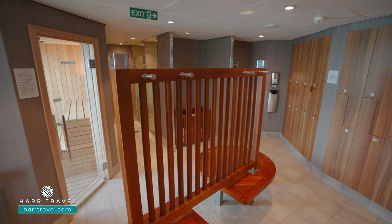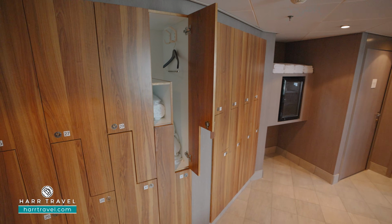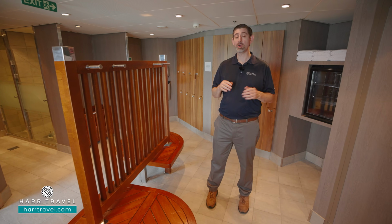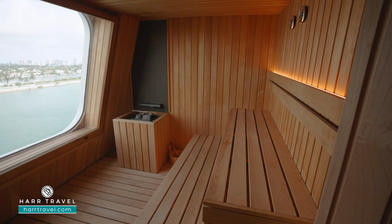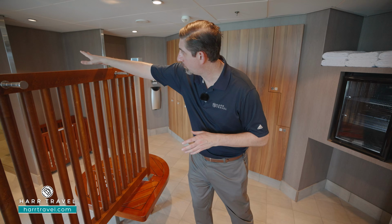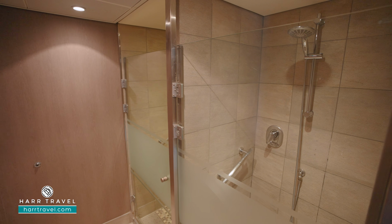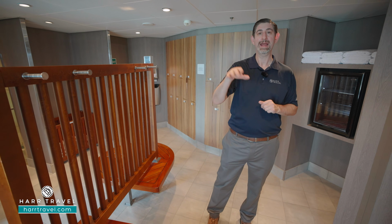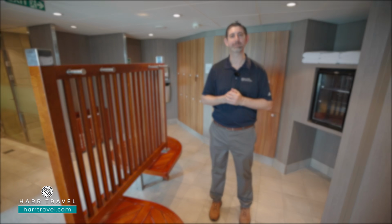Now we're inside the gents locker room. In here, of course, you'll find lockers. You can utilize those when you're taking advantage of one of the treatments. There's also a steam room and a full sauna. Now these are complimentary to all guests on board. Right around the corner, you're also gonna have several showers and wonderful amenities in here. They've got razors and combs so you can get ready and head back out after your wonderful treatment.